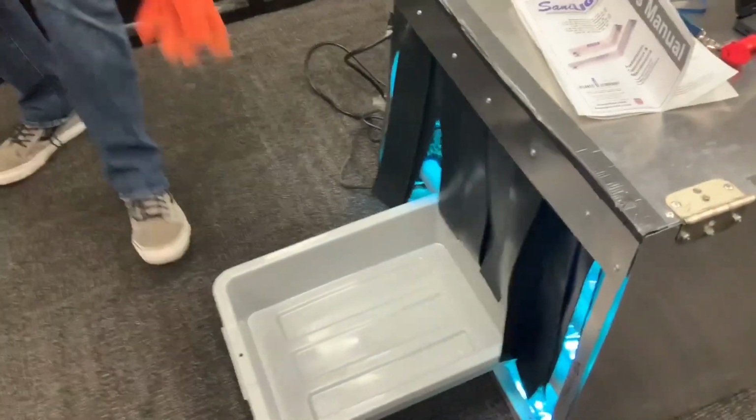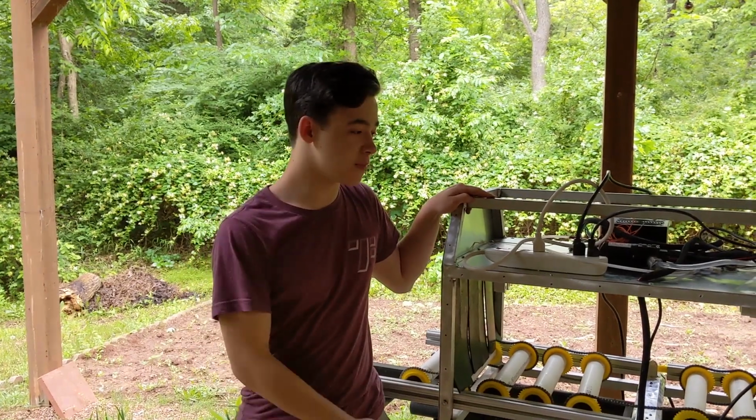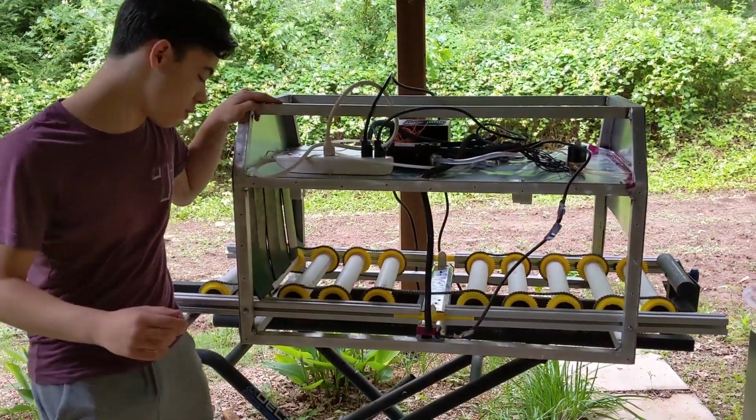We are fortunate enough to present our prototype to industry partners and collect their feedback. Using this feedback, we were able to create more refined CAD models for our final production model. This is the prototype that we've built so far, and let me give you a quick rundown.